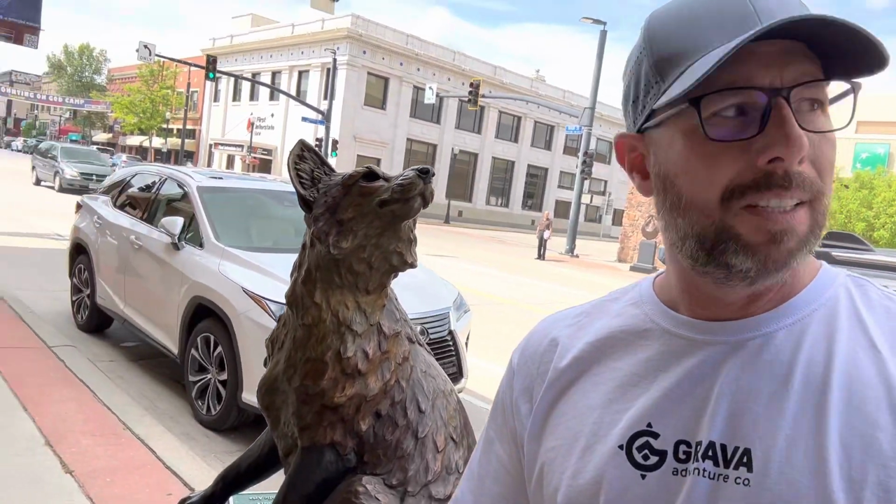So with that said, I don't want to go too long here, but we have the fox. Looks like the fox out here in Sheridan, Wyoming. It is where Grava is headquartered. And this is why I decided to start my business in Sheridan, Wyoming, because of the transformation this town has made is just absolutely amazing. And I'm proud to have a business here.